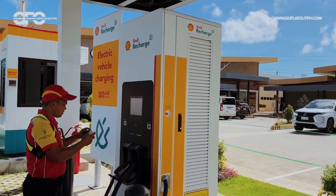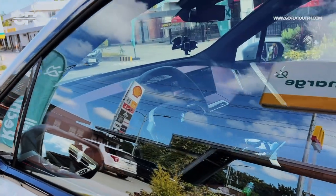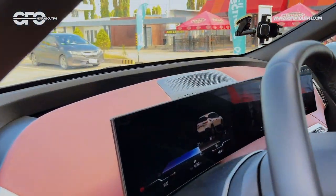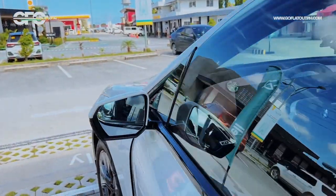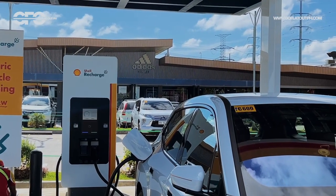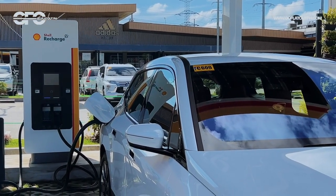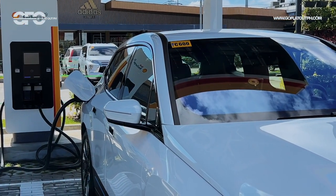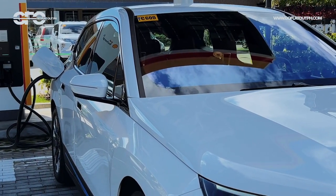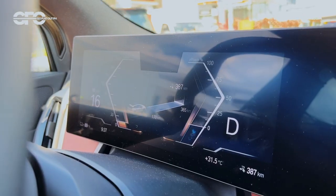Now, with a DC fast charger, in the case of the BMW iX and its 150kW electric vehicle architecture, you can charge from 10 to 80% in just 30 minutes. And kung mapapansin nyo, lagi namin binabanggit na hanggang 80% lang. And that's because, once the batteries are above 80%, the charging rate drastically slows down. Because just like your smartphone, kailangan natin i-preserve yung kanyang battery life.